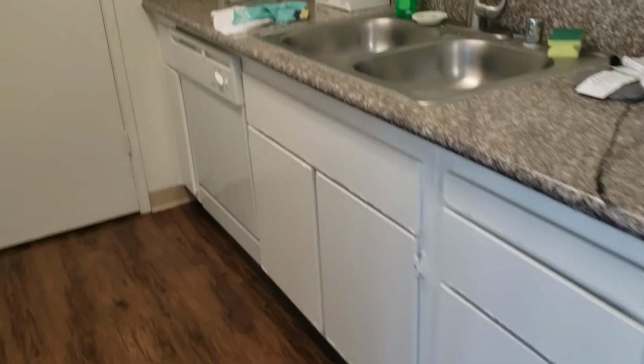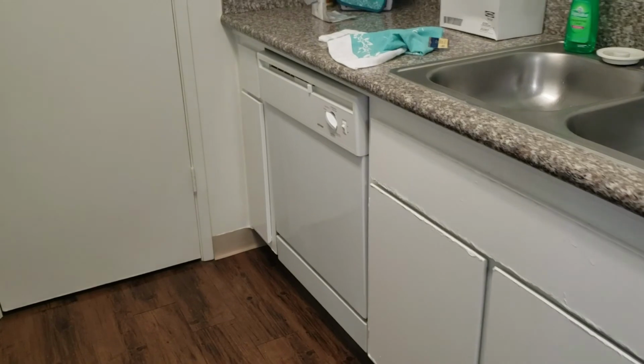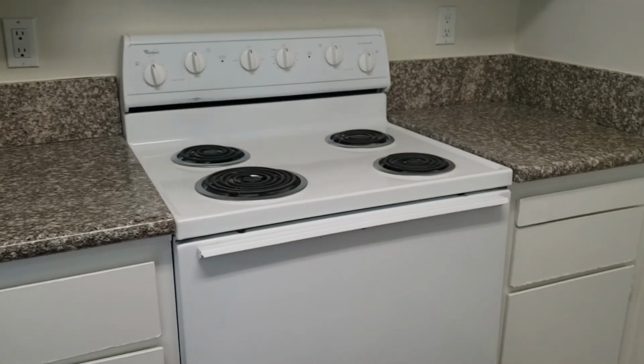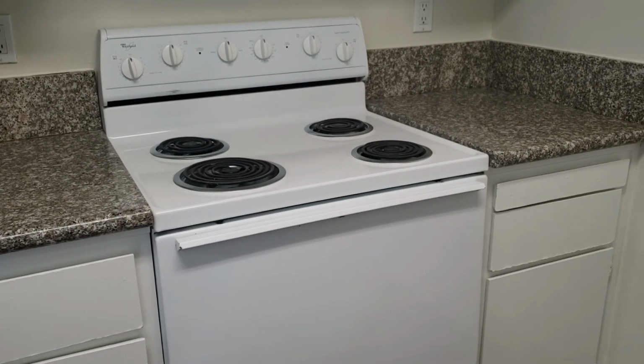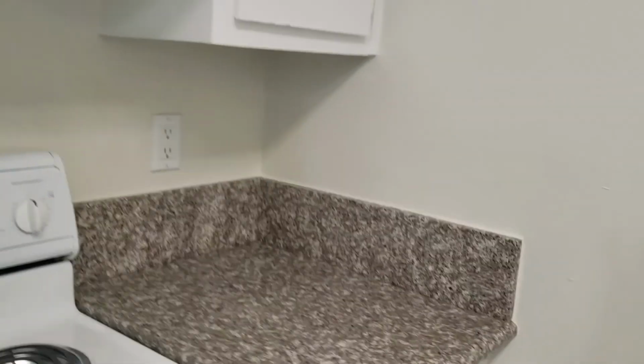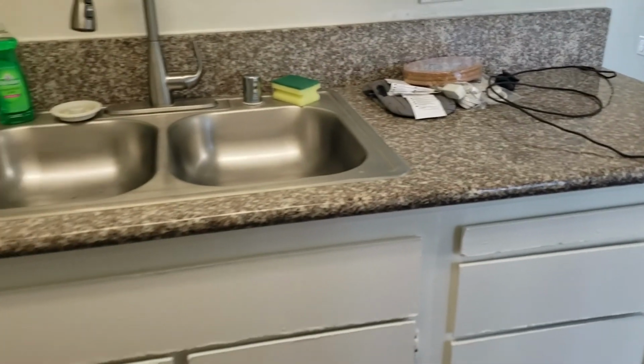Got a dishwasher, which I have never had before in my entire adult life. We have an electric stove, which again, I've never used before in my adult life. Well, I've used them, but I've never lived with one. So this will be an interesting experience. Got a nice big pantry, which I'm very excited about because I'm a food hoarder. I love to have everything I can possibly need on hand at all times.